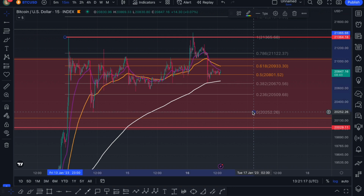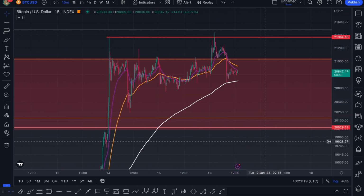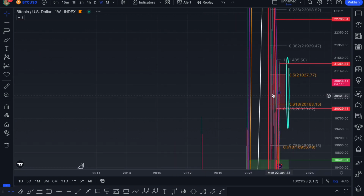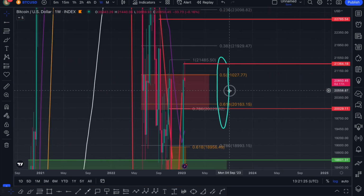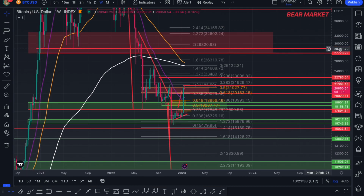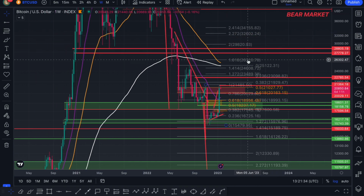I think it would just be a shorter term pullback to try and continue up, because that's the signs that we're getting on the weekly time frame. But remember what we said at the beginning with the monthly, we need to reclaim 28k, 27 over here, 27.7 right there, to actually flip this nice and bullish for you guys.